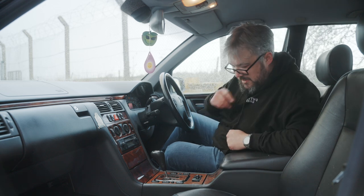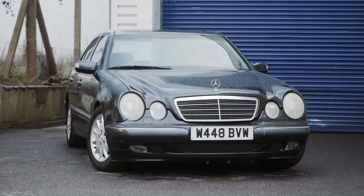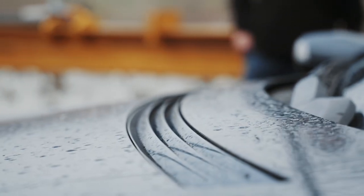Cool. Nice to have a bit of paperwork with it as well. It smells faintly like cemetery flowers in your gran. But it's an old Merc. I can work with that.